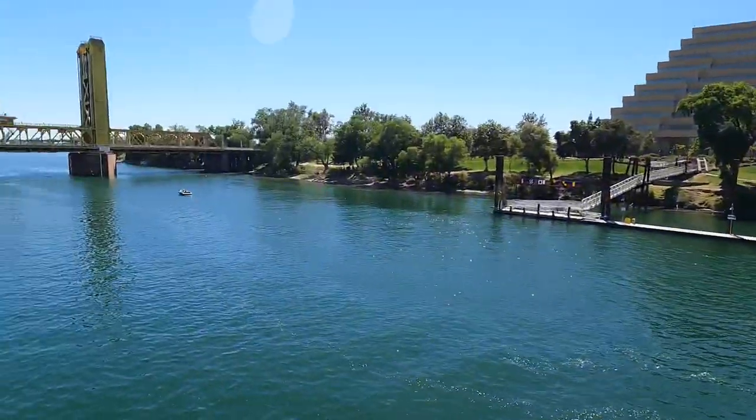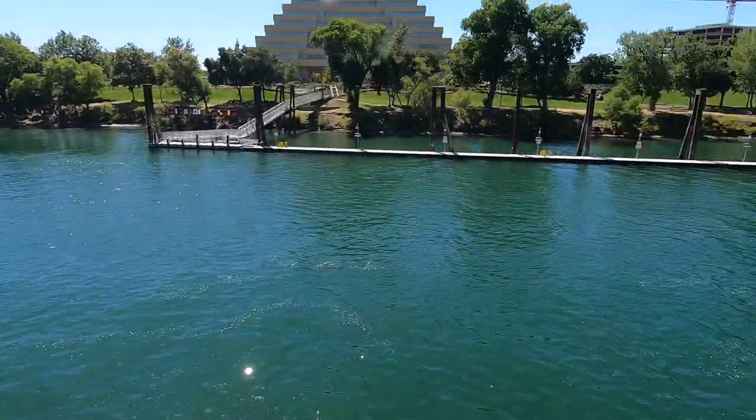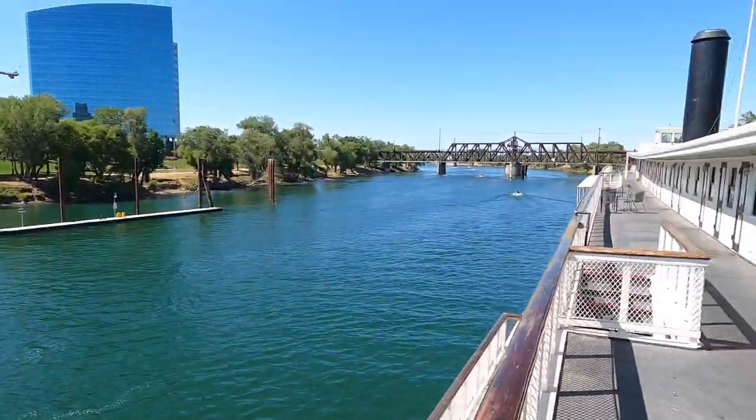And a nice little breeze blowing, but it is still a hot sun out here today. I can almost imagine this being on the river, going up and down, that bridge opening up to let us through, going south here on the Sacramento River, even though I just turned to show you north.